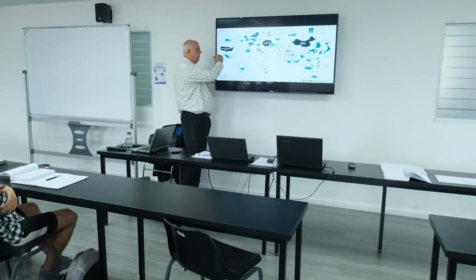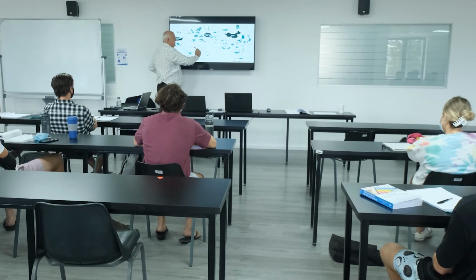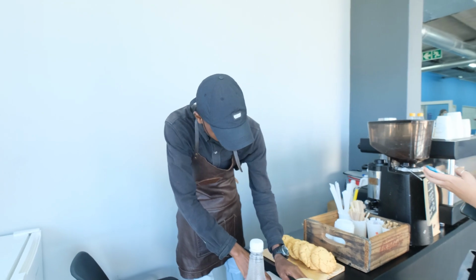The facilities at the Stellenbosch campus are world class. We've got 7 lecture halls. We've got a state-of-the-art knowledge center, which includes a library and computer setup. The classrooms are modern and fully equipped with digital screens. There's free Wi-Fi for students, and we even have our own resident barista that sells coffee to the students.